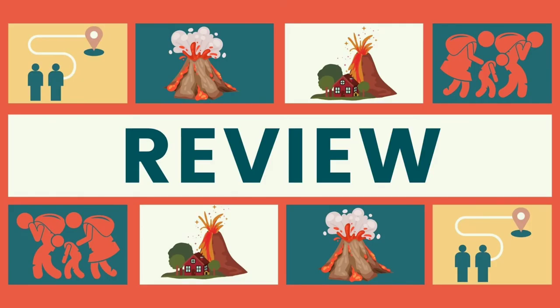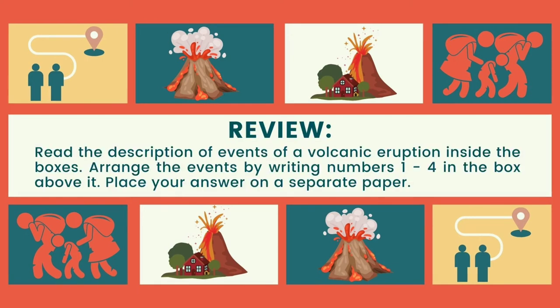Before we proceed to our lesson, let us have a short review of our previous lesson about how volcanic eruptions occur. Read the description of events of a volcanic eruption inside the boxes. Arrange the events by writing numbers 1 to 4 in the box above it. Place your answer in a separate paper.